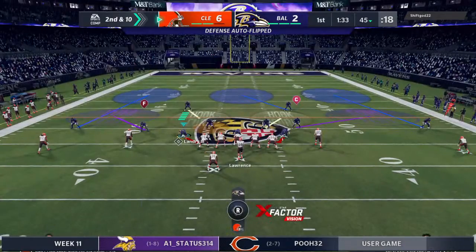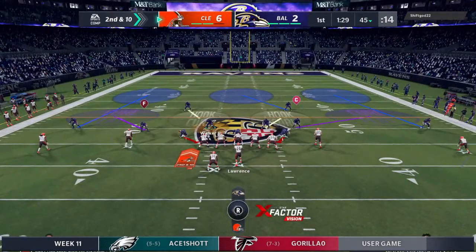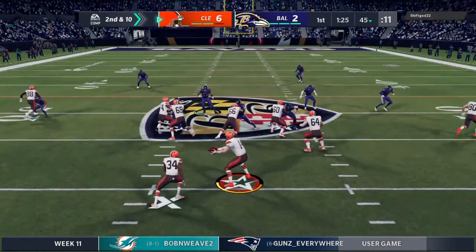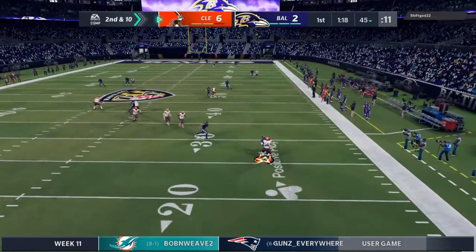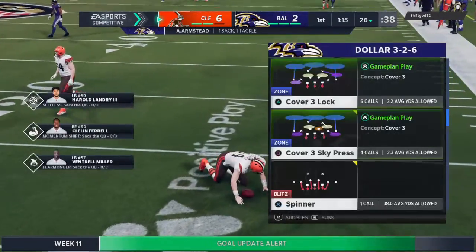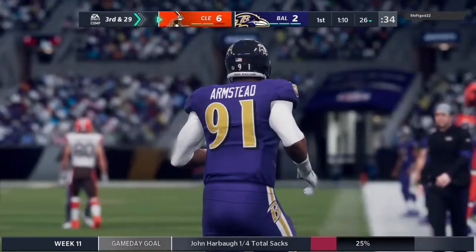Officially nothing on that last run. They'll try again, 2nd and 10. On play action, they'll throw. Eluding the pressure right. And a big loss here as he's taken down. That was Eric Armstead fighting his way through that time to record the sack.